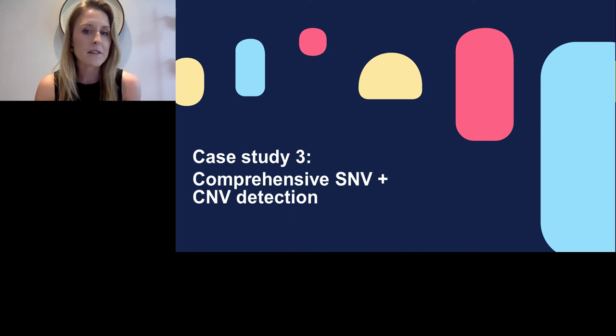For the final case, I wanted to discuss a prenatal test where we detected both a copy number variant and a single nucleotide variant in parallel. So if we think about the standard sequential testing pathway in a prenatal setting for a moment, there are really two scenarios. So firstly, you may have a microarray or other copy number assessment performed and give a negative result, which then prompts an assessment by exome or other NGS testing to look for single nucleotide variants. Secondly, you may have an exome performed that doesn't have a copy number assessment element to it.